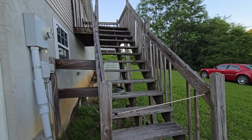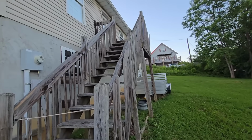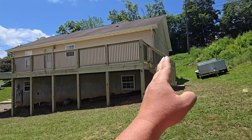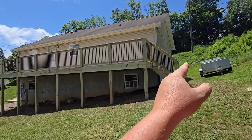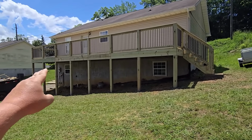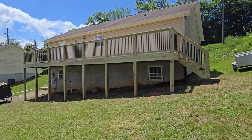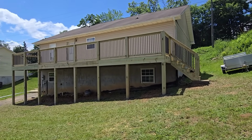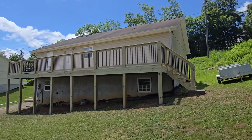Had those long steps. I never liked the other steps. There were too many to get to the top. It was really steep. That's the reason why I moved the steps to this end, because it wasn't as far to get to the bottom. And if you were to fall, it wouldn't be as bad as falling down those steps over there, which I don't even know why it was built like that. But here it is.